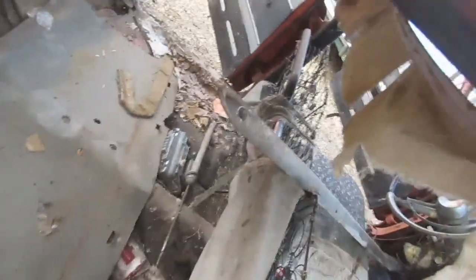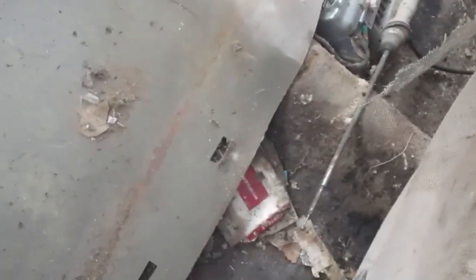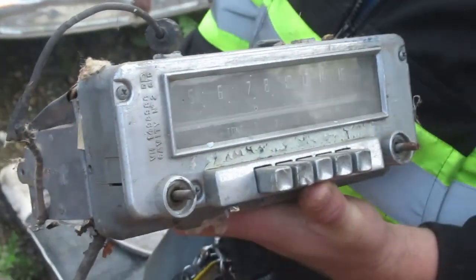Guys, this is the first time we've actually really dug into the... Oh, some more classic darts. Two boxes of classic darts. And the radio, we'll get that out of there. Oh, she's dirty, guys, but you know what? We'll clean her. I wonder what it's for.